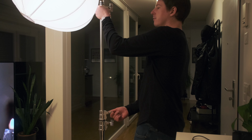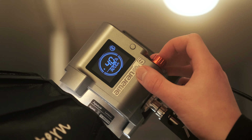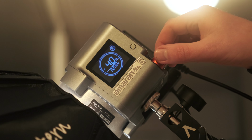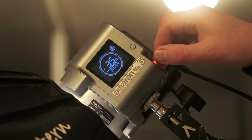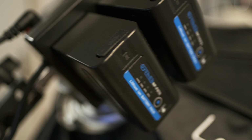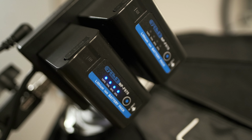On the light stand itself, as the light, is the Aputure 60XS. It's a super tiny light that offers 60 watts of power, making it pretty bright for most cases indoors, or at least for what I use it for in my apartment. Attached to it are two big batteries, which power the light without any cable to an outlet, making this a very free and flexible solution.